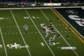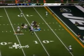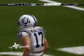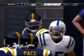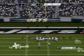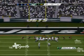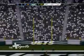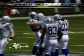Hasselbeck out of the shotgun here. He looks. He throws. Incomplete. And he is smacked down hard, too. So the field goal unit will most likely be coming through. Boy, this Titan defense coming through big time. So the field goal unit will come on for the Indianapolis Colts. And the kick is up, and it's a dandy. It's now a 7-3 New York lead, as Vinatieri on the kick puts the Colts up on the board for the very first time tonight.